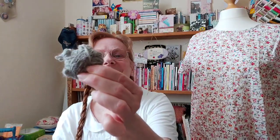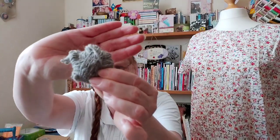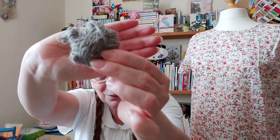But I will say I did take off and this is my first little ball. I'm so chuffed. I've actually got a little ball. This was the very first. I haven't plied or anything because I haven't got that far yet, so fingers crossed I might. And I do actually have another spindle.